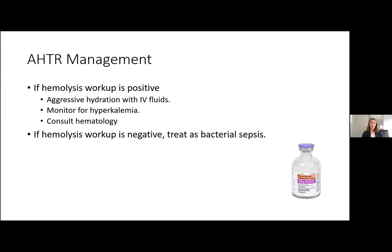If your workup for hemolysis is positive and the patient is still in the ER, you should try to prevent kidney injury by giving the patient IV fluids. You can also check for hyperkalemia secondary to red cell lysis, and you should consult hematology for further management. If the workup for hemolysis is negative, you should treat with broad-spectrum antibiotics because it could be bacterial sepsis. And early in the disease course, as I mentioned, it may be impossible to distinguish between these two.